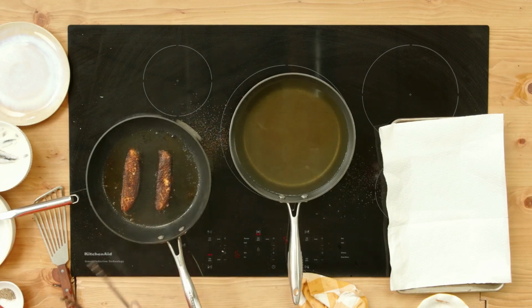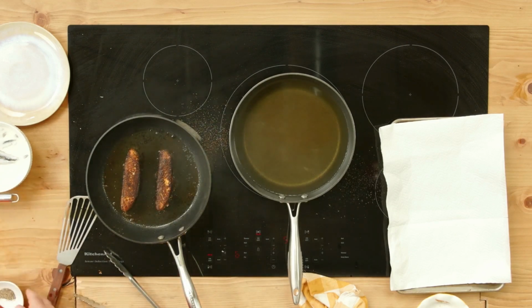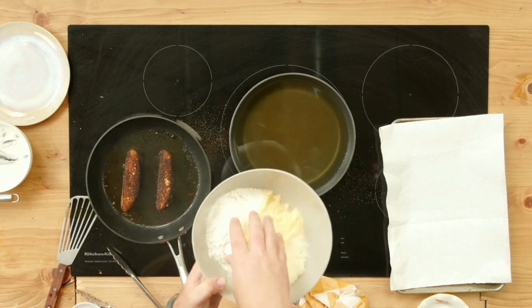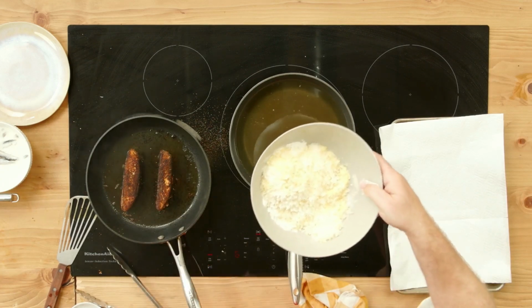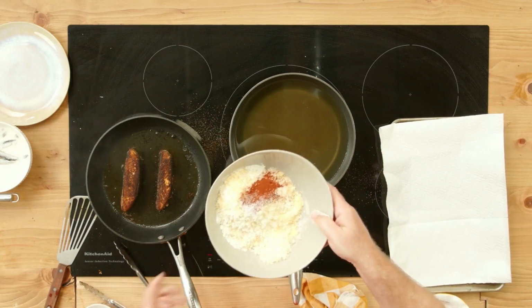Oh, this looks awesome. All right, so while that last side is charring, I'm going to make a quick crust for these anchovies. Again, you could take them out of oil, put them in buttermilk, and this will work just as great. I've got Parmesan, cornmeal, and a little bit of all-purpose flour. And I'm just going to mix that up. You can use some of that blackening spice, but I'm just going to go with a little bit of smoked paprika, salt, and pepper.